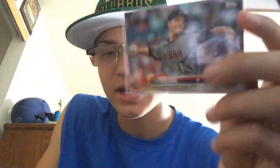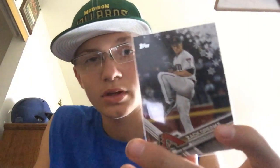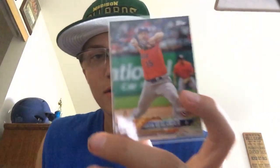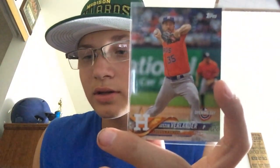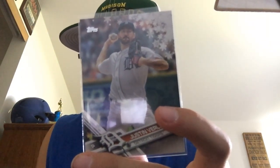Zach Greinke. I like Zach Greinke. He used to be a Brewer. I'm a Brewer fan. And then Zach Greinke again. And then Justin Verlander. I like Justin. Another Justin Verlander. Winter. None of these are numbered. None of them, sadly. Although I do like this one. It's pretty sweet. I like the jersey he's wearing.